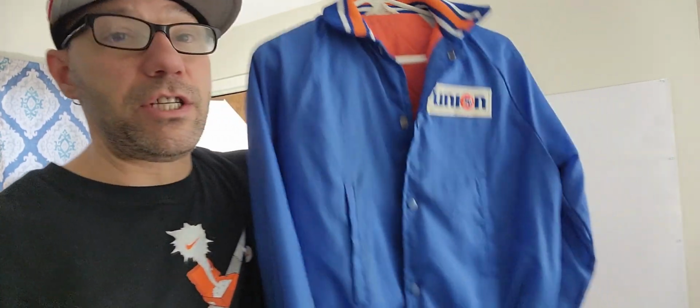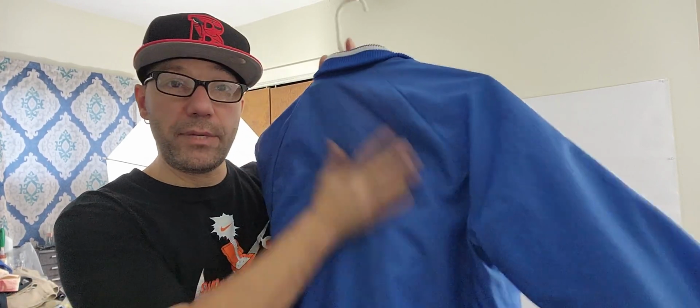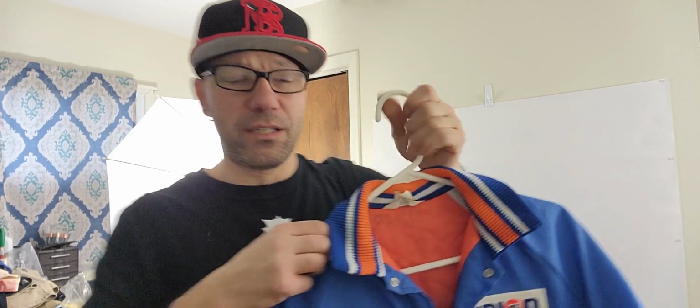This is the only jacket that she had that I wanted. She had a Redskins, and then she had a Dale Jarrett jacket that I was going to buy. It was the fake leather one. It says UPS real big on the back. That probably had a little bit of value, like maybe $40. I don't see it being worth much more than that.